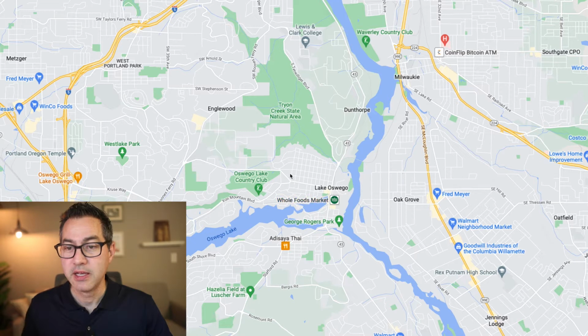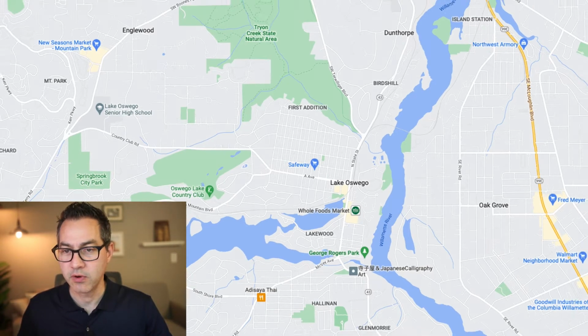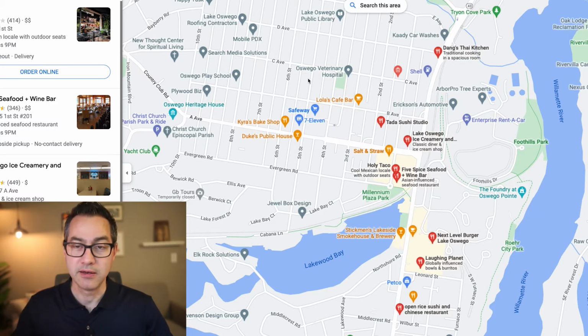So just to give you the lay of the land, this whole gridded area is called First Edition. It butts up right against what we call downtown Lake Oswego, and that's all right in here. If I hit the restaurants, you're really going to see all the different restaurants, and they're not even all coming up here, but all along A Avenue here, and this is 1st Street, 2nd Street, 3rd Street, 4th Street, on up. This whole area is like 100% on the walking meter.